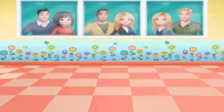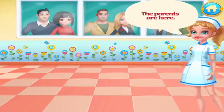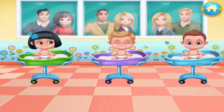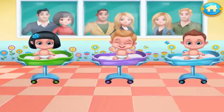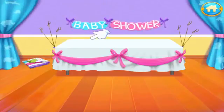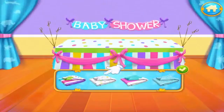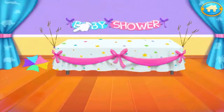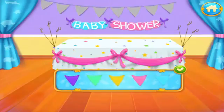Baby shower. The parents are here. Who goes first? Put the tablecloth on. Ta-da! Now let's decorate.